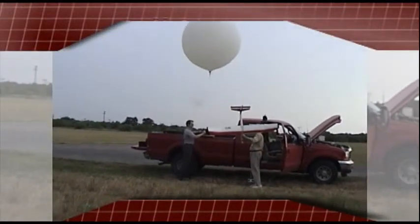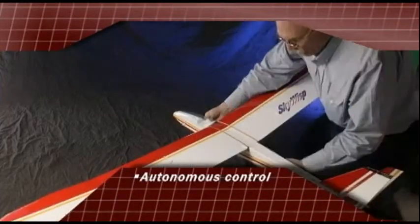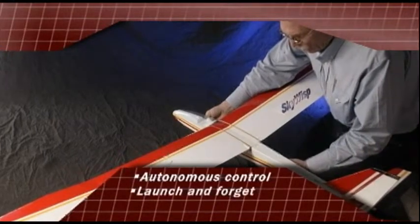SkyWisp is a very high altitude stratospheric vehicle. It also allows you to return your payload safely back to a predetermined point, and it does all this autonomously. From the time you launch it, there's no more hands-on. It's launch and forget.